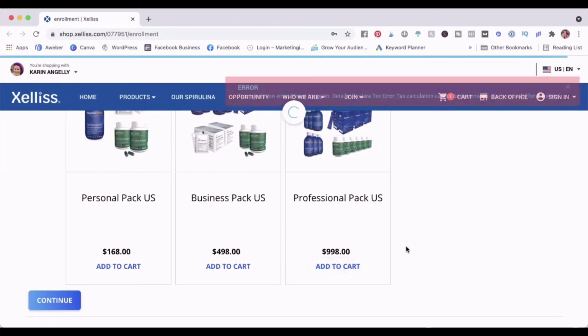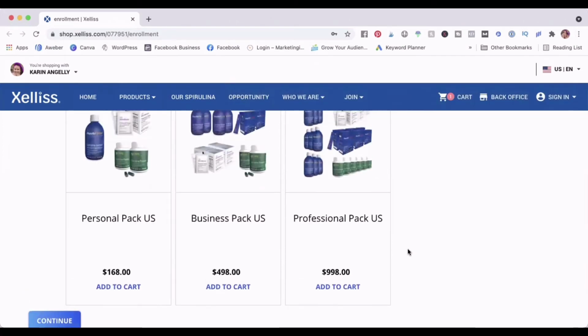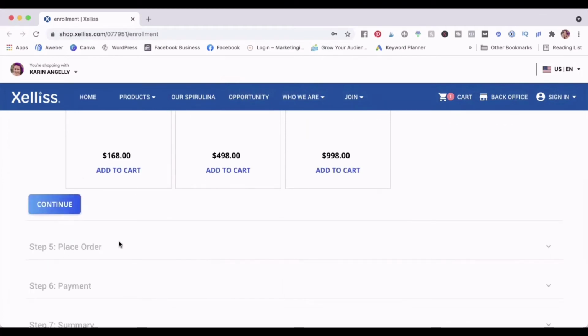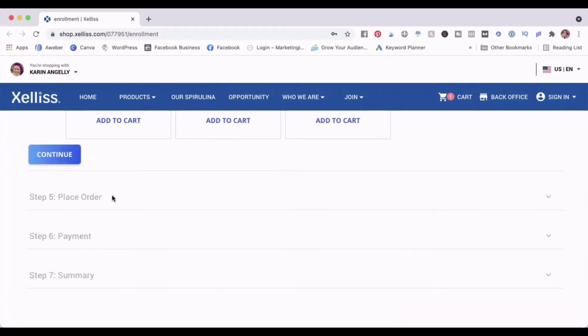So we'll just hit add to cart. And because I didn't fill in any actual correct information, it doesn't allow me to go any further. But what you would do is hit add to cart, and then hit this continue button, and you would continue through placing your order. So it would go through the entire process of placing your order at this point, verifying what you have, putting in your payment. However you want to pay for this, you can put your payment in. It will summarize it for you.